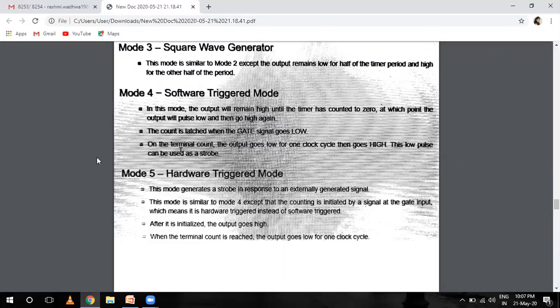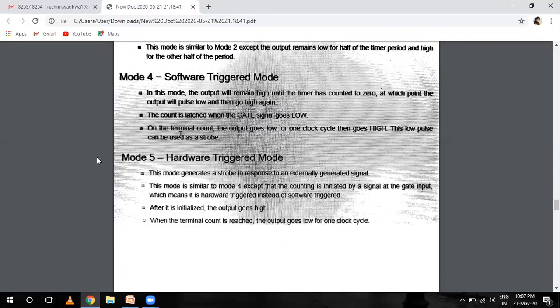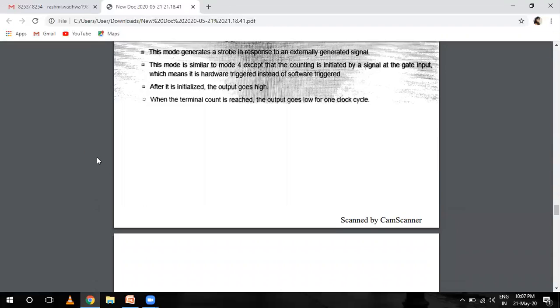This mode generates a stop in response to an externally generated signal. It is similar to mode 4, except that the counting is initiated by a signal at the gate input, which means it is hardware triggered instead of software triggered. After it is initialized, the output goes high. When the terminal count is reached, the output goes low for one clock cycle. This is all about the operating modes of 8253 and 8254.